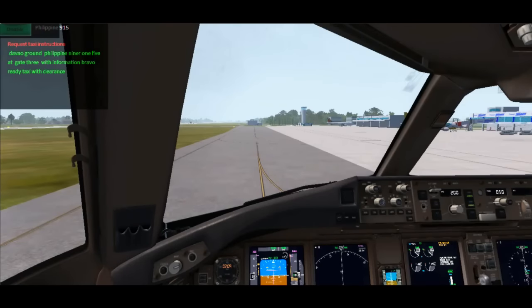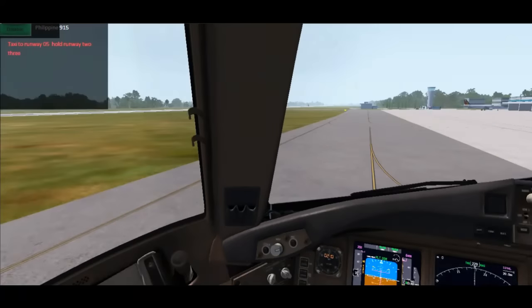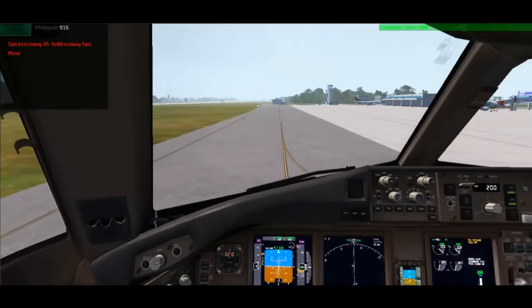Davao ground, Philippine 915 at gate 3 with information Bravo. Ready to taxi with clearance. Philippine 915, taxi to runway 05 via Alpha 4, hold short runway 23. Taxi runway 05 via Alpha 4, hold short runway 23, Philippine 915. Clear on the left. Clear right.